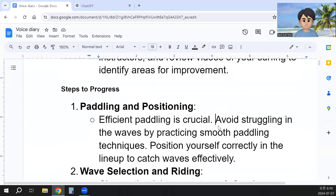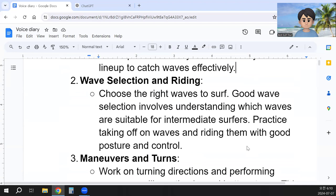Efficient paddling is crucial. Avoid struggling in the waves by practicing smooth paddling techniques and positioning yourself flexibly in the lineup to catch waves effectively. Wave selection and riding. Choose the right waves to surf. Good wave selection involves understanding which waves are suitable for intermediate surfing. Practice taking off on waves and riding them with good posture and control.